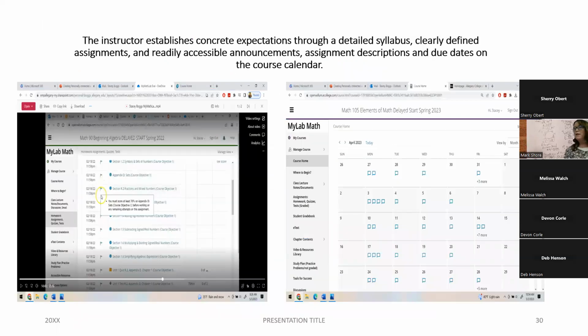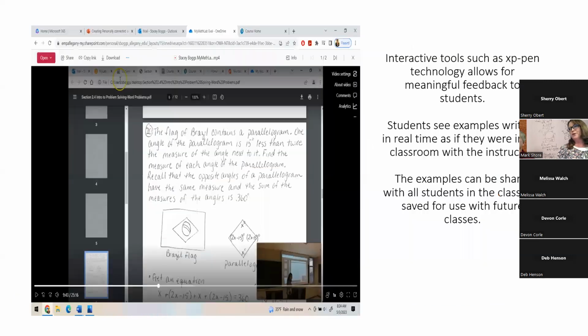All right. Okay. And then here's an example, again, from Title IV, where we have established concrete expectations through the syllabus, announcements, assignment descriptions, and the calendar. So I have just an example here of my due dates and when they're due and the prerequisite, and then the example of my interactive calendar. So if you don't know when something is due in my class, I don't know how else to help you.